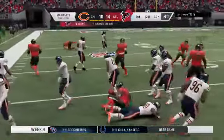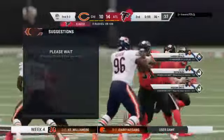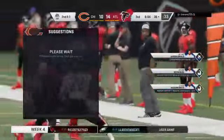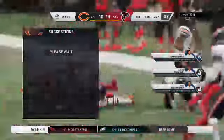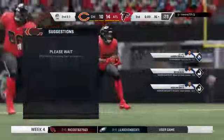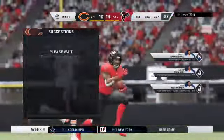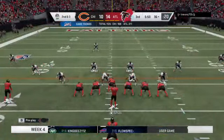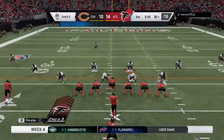Geis. Flashed the stick skills, but didn't get a ton from it. Stopped short of the 35. 7 yards on the pickup there, and it'll leave them with a 2nd and 3. A 7-yard pickup brings up 2nd and 3 at the 36-yard line. So they'll come up after the gain of 7 on a 2nd and 3.